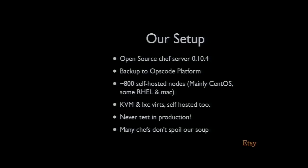Another thing I'll touch more on that's a bit more specific to us is the idea of many chefs not spoiling our soup. I promise this is the last food-related pun. We have a lot more people than most committing to our Chef repo, which touches on a lot of the workflow stuff I'm going to go on to in a little bit.